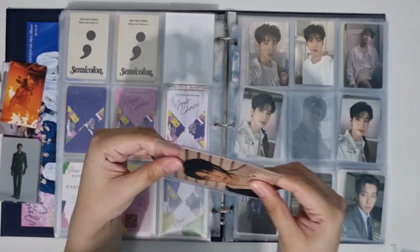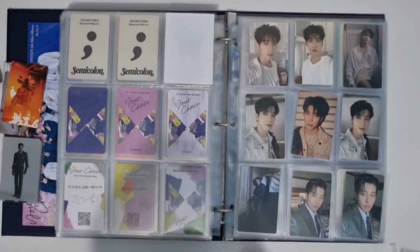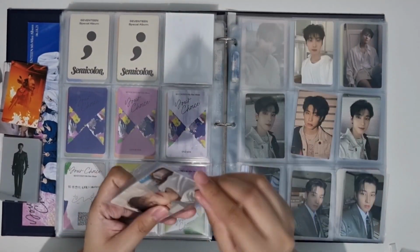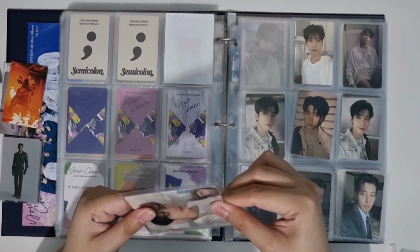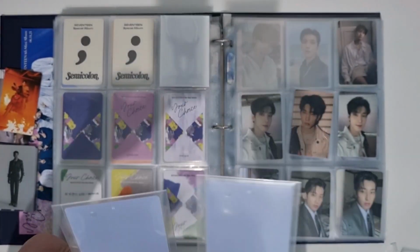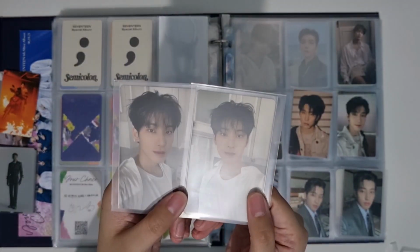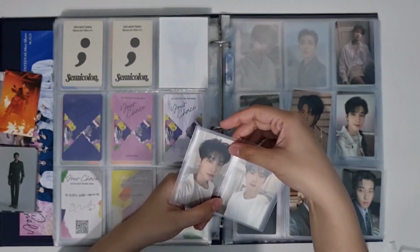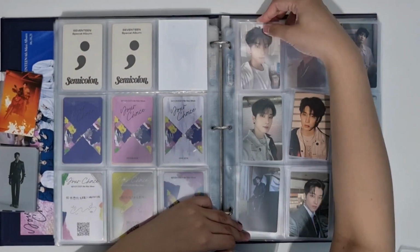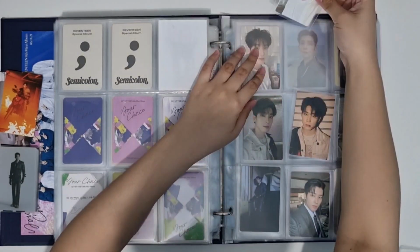So as you can see, I have all of Wonwoo's regular album photo cards also. OP1 at the top, so both versions, and then OP2 and then OP3. I really didn't want to copy the exact same layout from Junhui's page. So that's why I tried this, the concept photo cards from the Attacca Carrot version are on a diagonal on the page. I'm not sure if it's cute, but I do think I like it nonetheless.